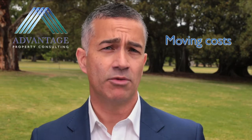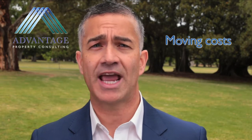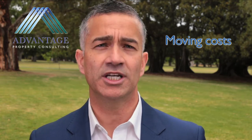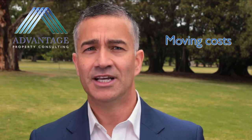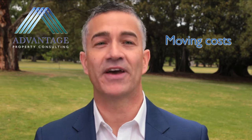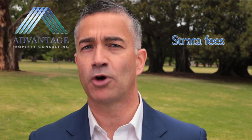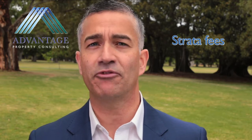Moving costs. Remember to factor the cost of removalists and reconnecting amenities such as gas, electricity, water, phone, internet, and Foxtel. These may seem like small expenses, but they all add up. Strata fees may apply if you're buying a strata title property. You may incur an upfront strata fee depending on the billing cycle. Council rates may also be incurred upfront depending on the billing cycle.